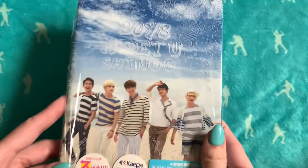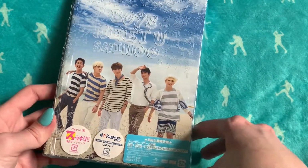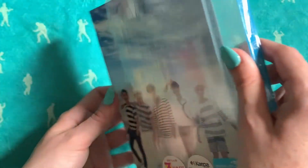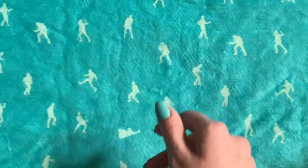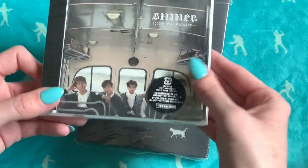Then I could have shown this before too, I guess, but I have the Boys Meet You single album, the limited edition. I forgot that I had this, but I think I got this one a little bit more recently. But yeah, again, it comes in a slip case. It's fun. And then for 1,000 Years, I have the regular edition.